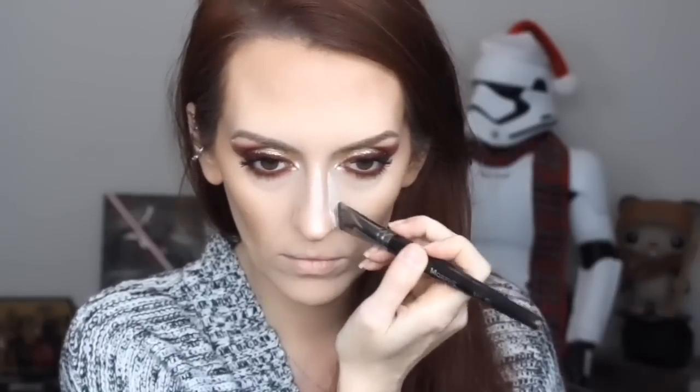And so now I am using that same RCMA translucent powder to set my nose contour, and I'm using the Morphe E47 brush to do this. And then to carve out my cheeks, I am using that same Real Techniques sponge dampened, and it has a flat side to help you carve, and that's what I'm setting my cheeks with. And now I am putting on my blush, and I'm just using a big angled Morphe brush, and I'm using the Tarte Amazonian Clay blush in Seduce, I believe, and I'm just putting that on my cheeks.